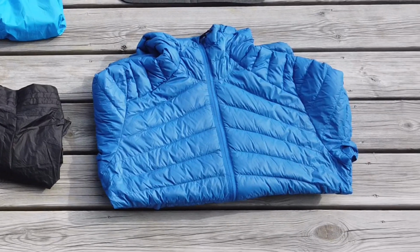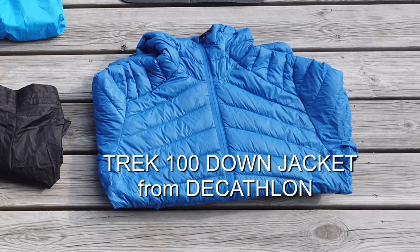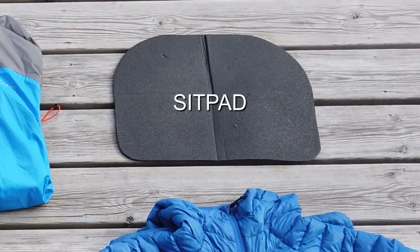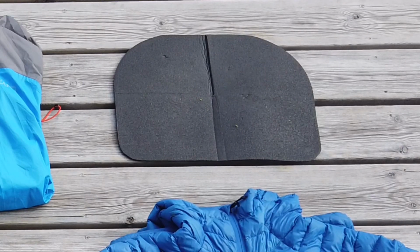To keep me warm during the evenings and if any unexpected cold nights, I have the 4-class Trek 100 down jacket. To be able to sit down with a little bit of comfort and to keep my butt dry, I have a small sit pad that I store in the mesh outer of the backpack.